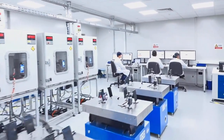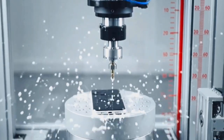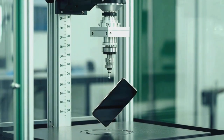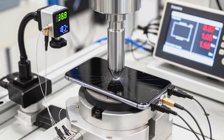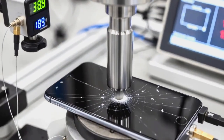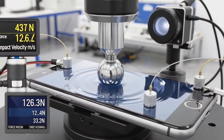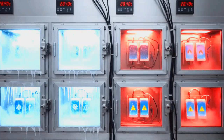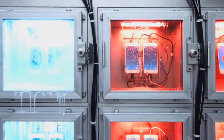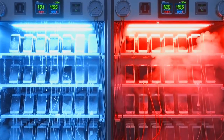Individual boxes are stacked onto pallets for efficient transport. Pallets are loaded into shipping containers bound for global markets. Smartphones are transported by trucks, ships, and aircraft, often crossing oceans. Once delivered, devices are distributed to warehouses, carriers, and retail stores worldwide. From raw materials buried deep in the earth to a finished device in your hand, a smartphone represents one of the most complex manufacturing systems ever built.